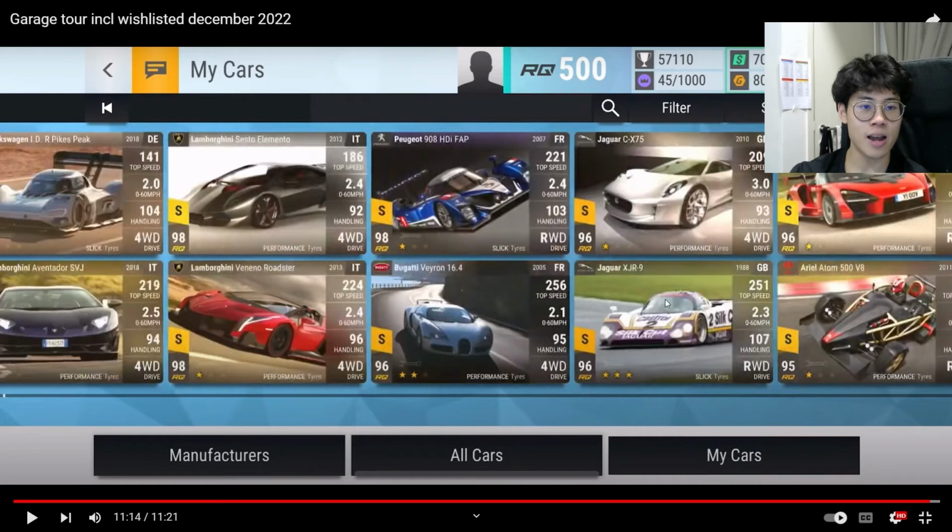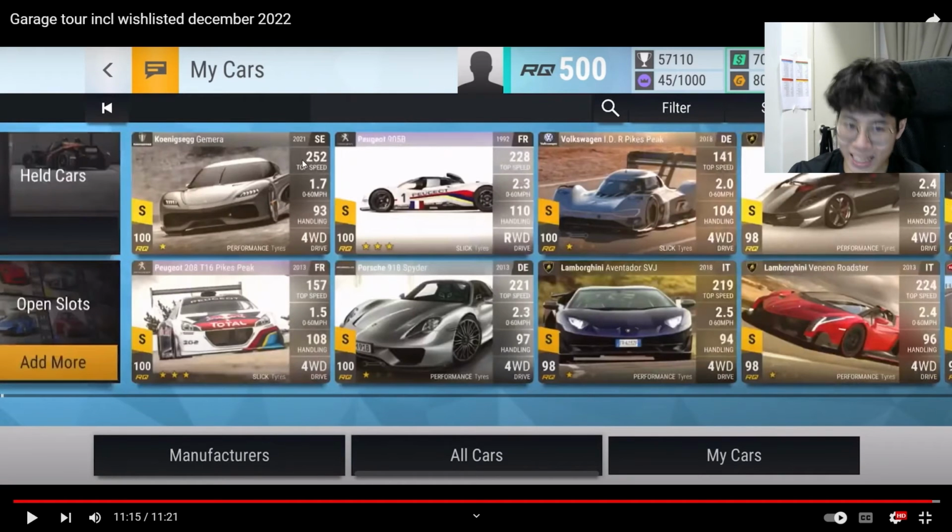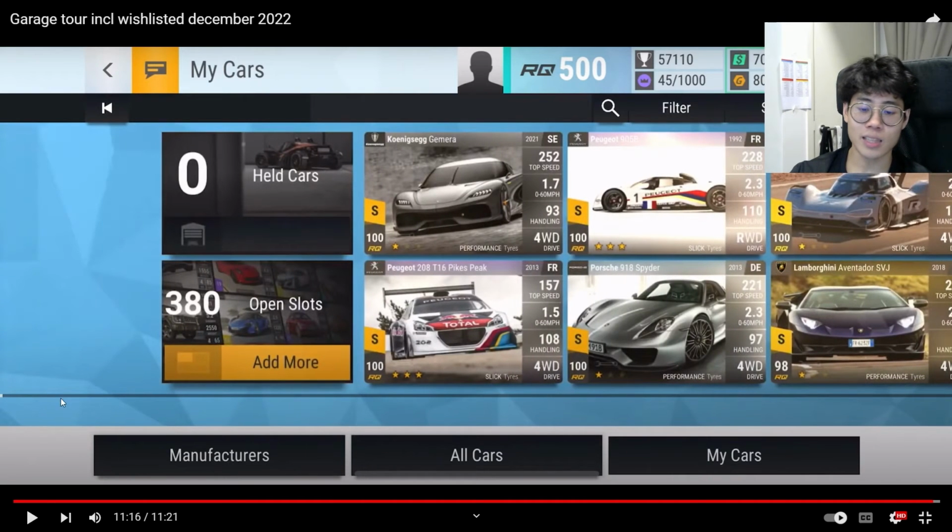Maxed out XJR9, Peugeot 908 HDI FAP, Volkswagen IDR, Max 905B, and a Max 208. Like, at this point, I don't even need to say, oh, go max your IDR, because nobody cares about that anymore when you have a T16 Pikes Peak. So yeah, dude, this is a very, very big garage.